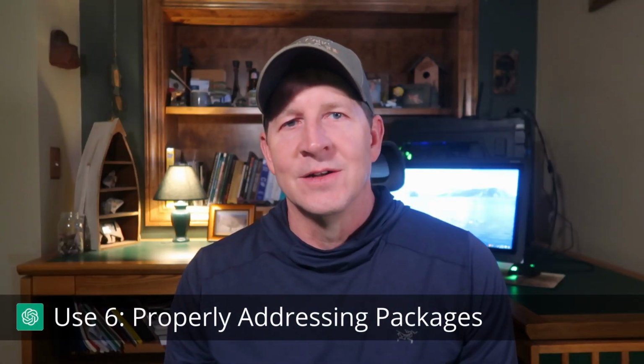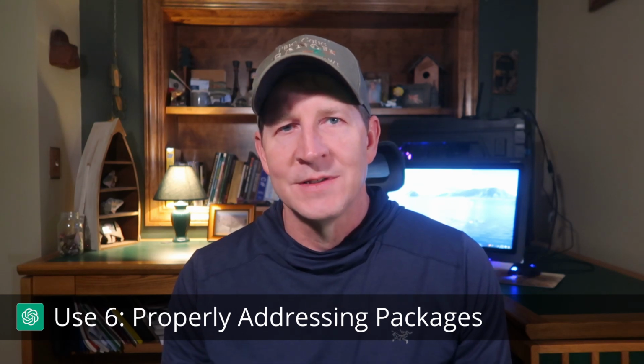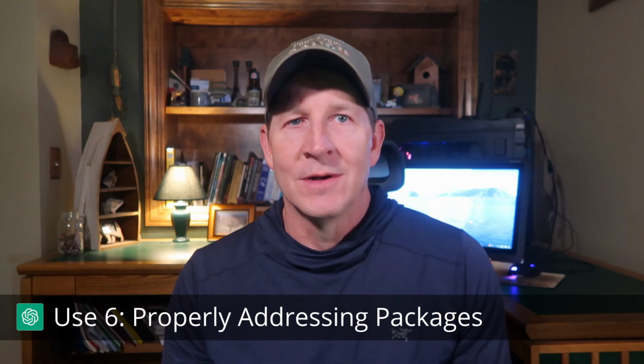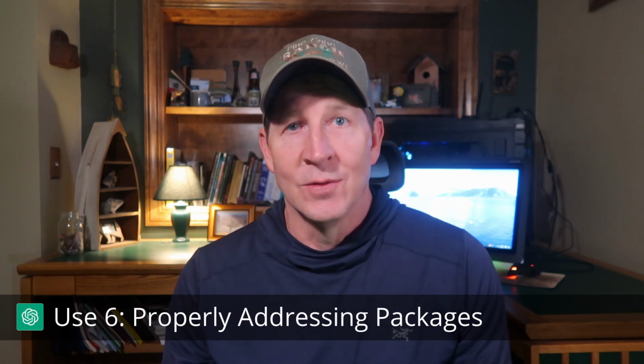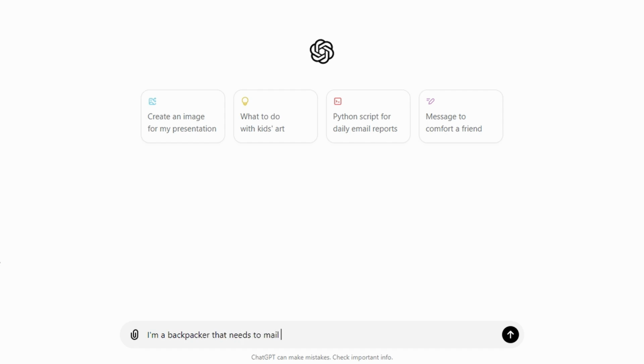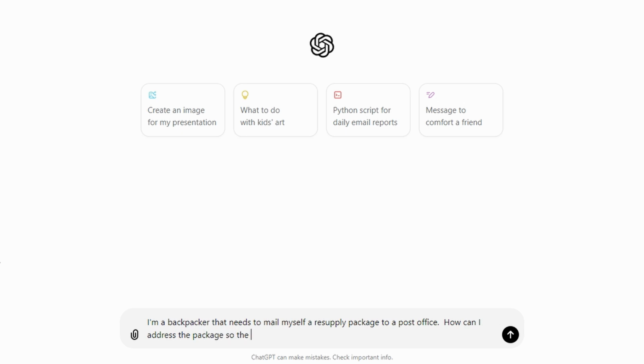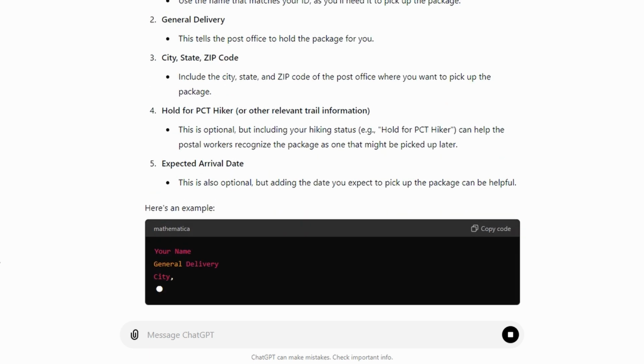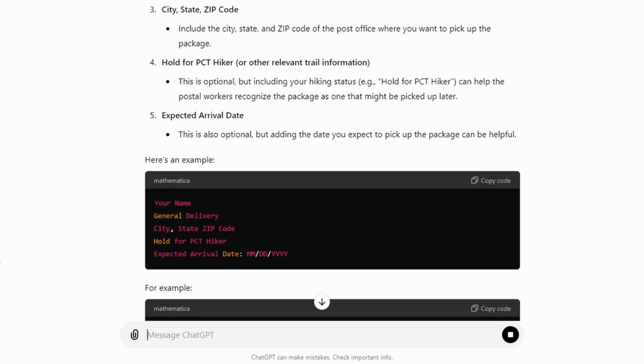A lot of hikers send resupply packages to local post offices that are near the trail. When sending a resupply package to a post office, you might be wondering how to properly address it so it's waiting for you when you get there. ChatGPT knows how. The prompt I used was, I'm a backpacker that needs to mail myself a resupply package to a post office. How can I address the package so the post office will hold it for me? This is a great response and it tells you exactly what to do.